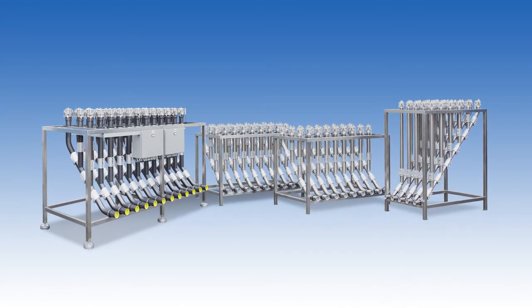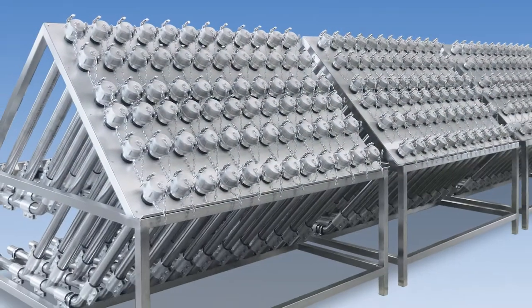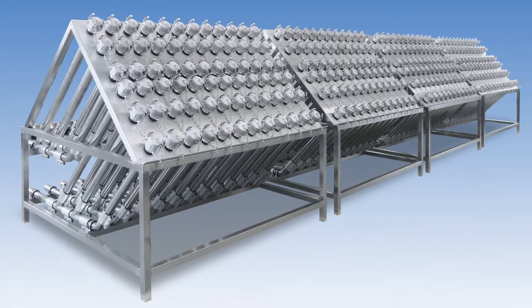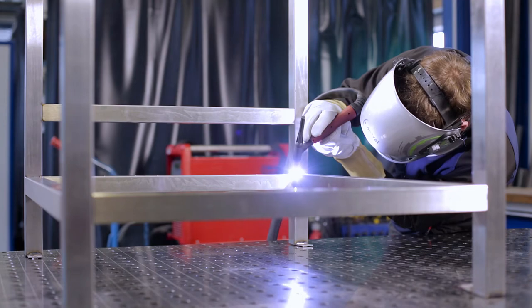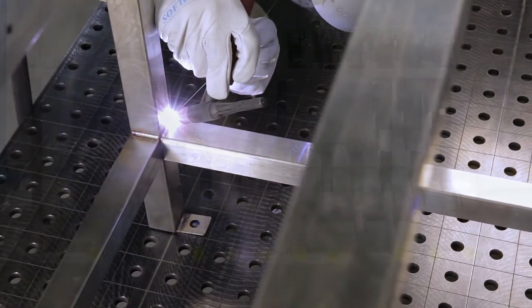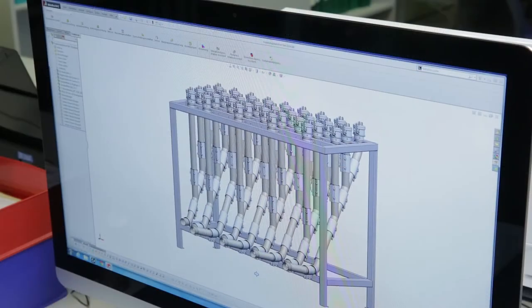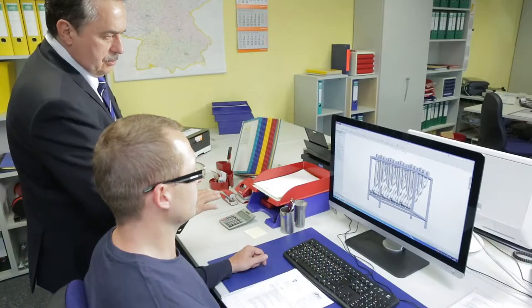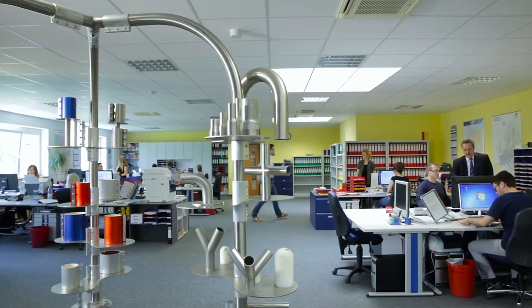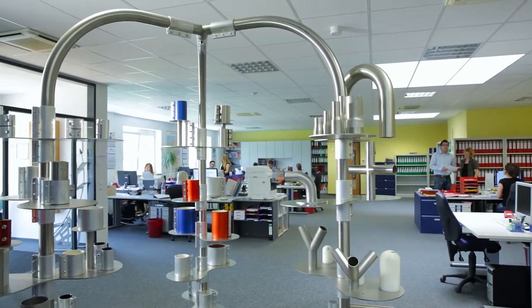HS coupling stations are constructed in stable stainless steel frames and distribute materials exactly the way you want. We prepare CAD construction drawings to customer requirements and translate them into top-notch products. Our HS corporate logo stands for Highest Standards in Forming Technology.